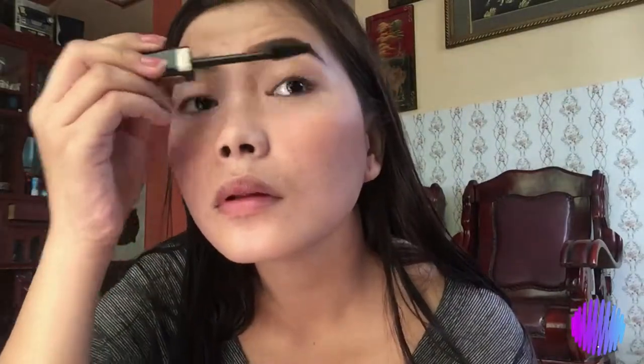Next, let's put our mascara, and I will be using Nichido for my mascara. And lastly, for my lips, I will be using my favorite lip tint, the Beautint with shade of Merlot.